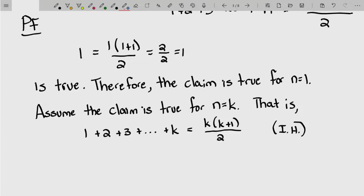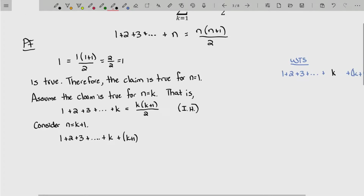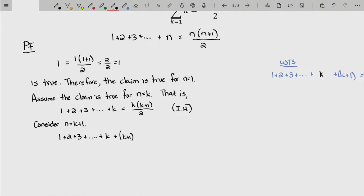That is, we have some kth domino that's falling over, so the claim they're making is true all the way up to k, or for the kth domino, I should say. And now we're going to consider n equals k plus 1, the next domino in line. Well, if that's the case, we're looking at 1 plus 2 plus 3 all the way down the line to, remember, I'm going to steal my handwriting from over there in the blue area, adding all that stuff up.